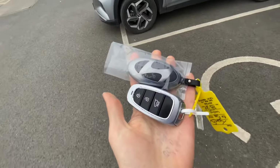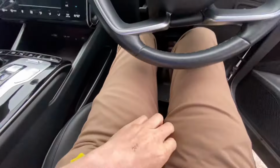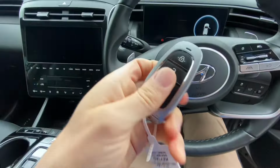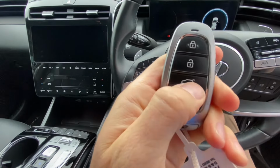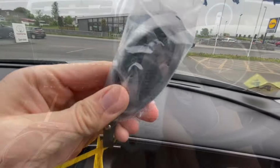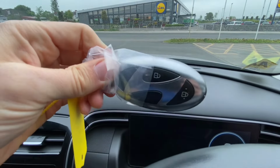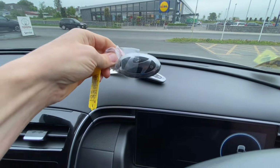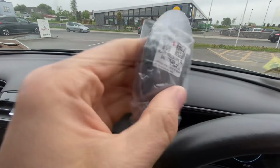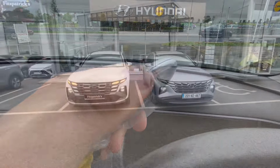So the first thing that's different on them is the key. The key on the left was the Executive Plus key from 2021 onwards. Basically the functions on that key: lock, unlock. This is just to access the boot for the power tailgate and stuff like that as well. The new key then is the more signature brand style now, which is the Hyundai badge basically. It's around the same size, a little bit bigger to be fair. Same functionality, lock, unlock. And then on the side, you can unlock the boot over here. So again, for a power tailgate.